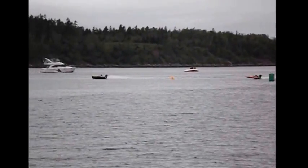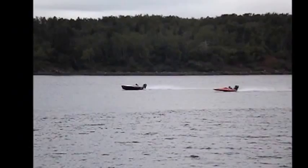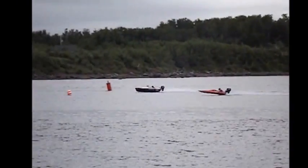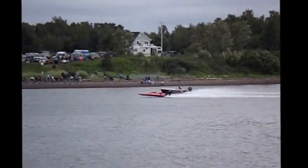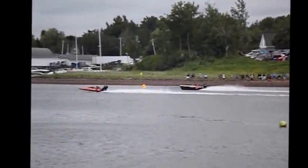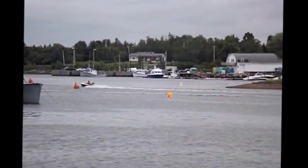His outboards are all tied, so I believe we're going to race them off against each other one more time to see if he can break the tie. If not, we'll have to go by finish. Pick two, and it's Sean picking up the win there with Benny Bencher.